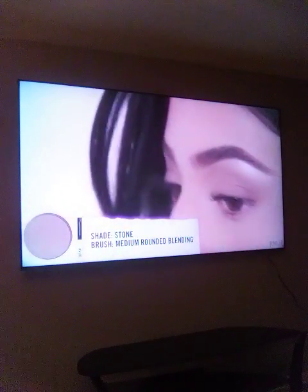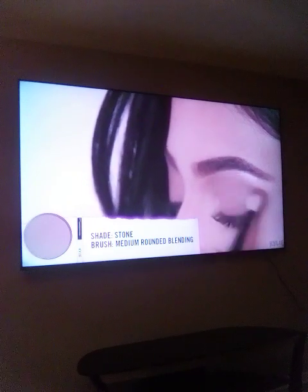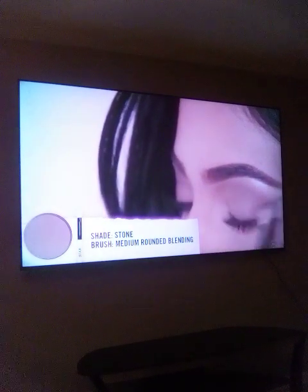So I'm just going back in and further intensifying the crease so that when I apply the other colors, there's just a background for the other eyeshadows to blend together.